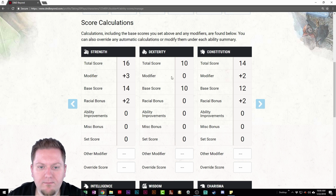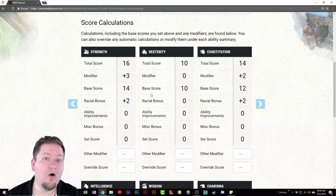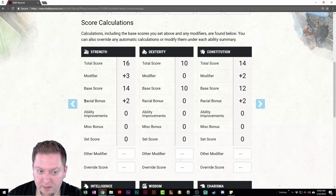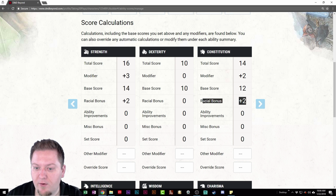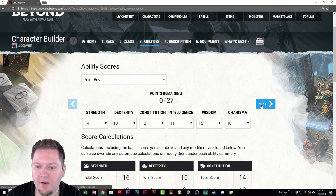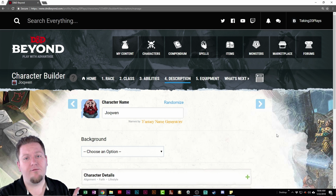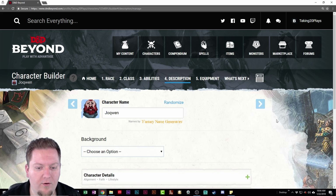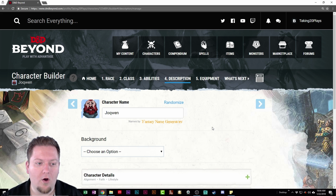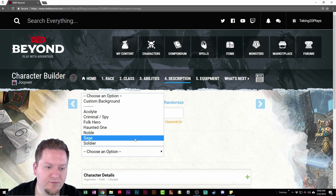Okay. And then down here, it's going to tell all of the new players where their bonuses are coming from. So it's giving you their total, the modifier, the base score, and it's saying that you have a racial bonus to strength. You have a racial bonus to constitution. And the rest of the stuff is pretty easy. Your new players can just click, click, click. By the way, they can do this on their phone. It works really smooth and well. It was just so much better to sit down and say, everybody stop, go log into D&D Beyond and make a character, all of us together. It was so much nicer.